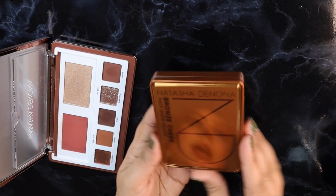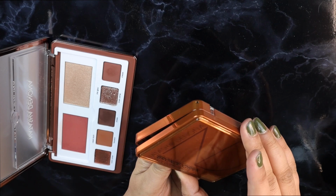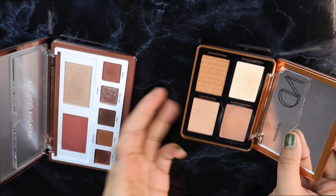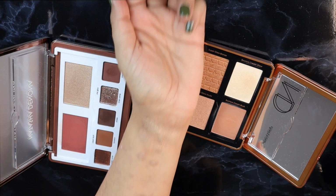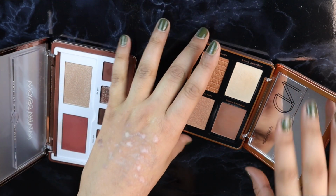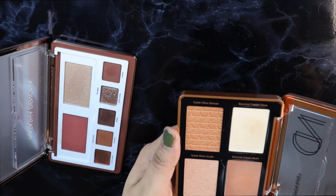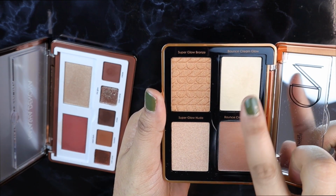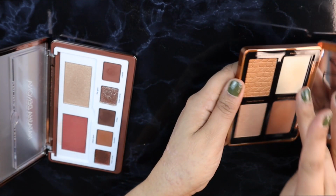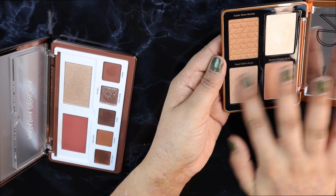Next, I'm going to go ahead and compare it to the Natasha Denona Bronze Cheek Face Glow palette. I just want to see if anything in here matches this highlighter. So I still have it here swatched on my arm. I'm going to go ahead and swatch two shades. I'm going to swatch the creamy one, which is this one here, and then I'm going to swatch this one, which is Super Glow Nude. So this one's more of a cream base, and then this one's a powder.